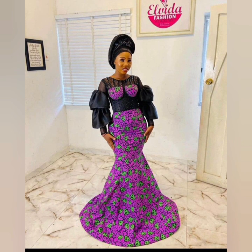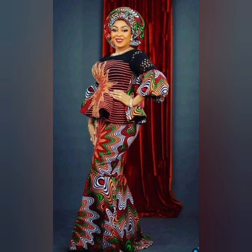Here is another beautiful gown I love. Guys, what do you think? Let me know in the comment section.